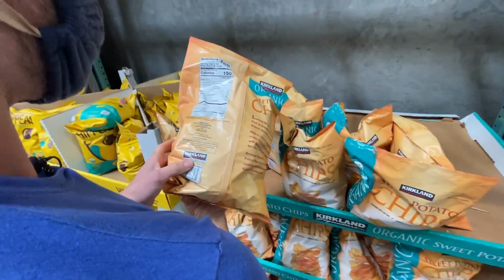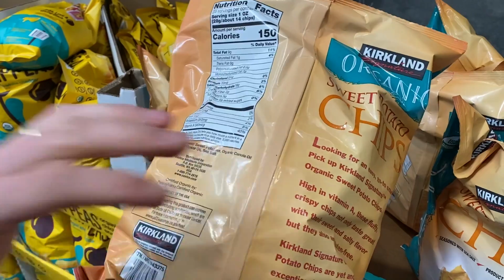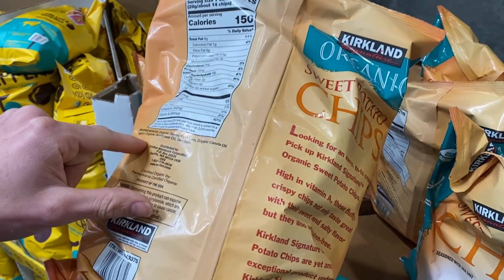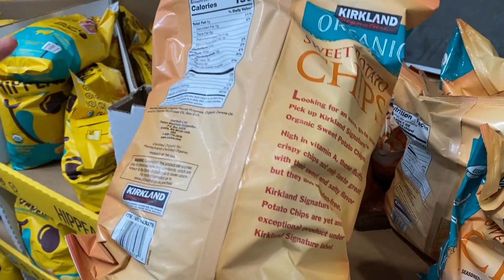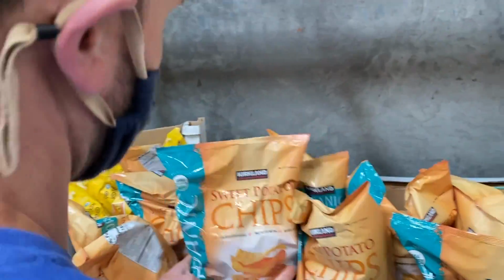I'm gonna get those. Sweet potato chips: organic sweet potatoes, organic canola oil, and/or sunflower oil. So these could be okay. I don't like the idea of the canola oil, and I don't like the question there, canola and/or sunflower. So I'm gonna pass on them, but if that was a different oil, these would be good to go.